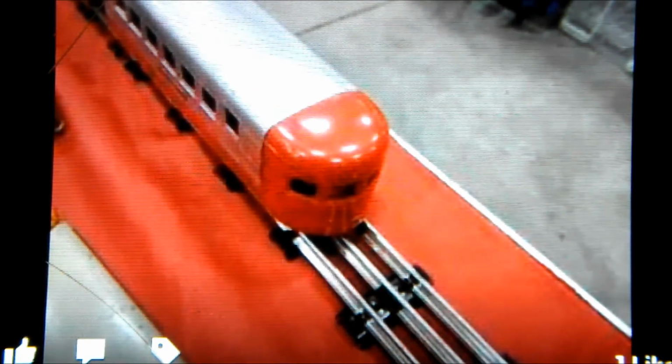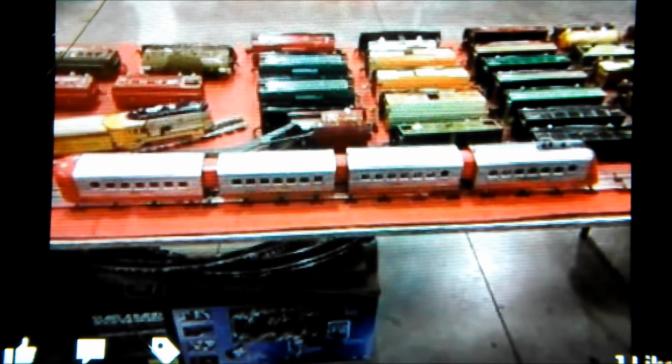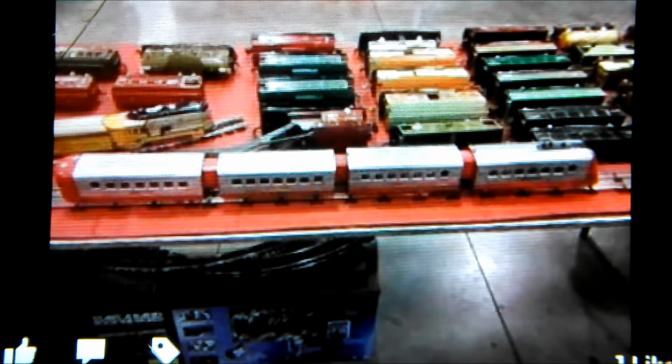I got a couple more photos I'll show you here. There's the tail end car, and then there's the full set. So it's a 4-car streamlined train. So yeah, I'm very happy I was able to find one of these. The Junior is probably one of my favorite pre-war sets that was made. These trains were made during the Depression, and they were sort of an economy line that Lionel had.